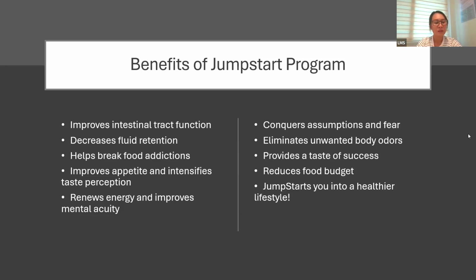And lastly, Jumpstart. This will jumpstart you into a healthier lifestyle, into a healthier you. So it begins the establishment of a new way of life and puts you back in control.